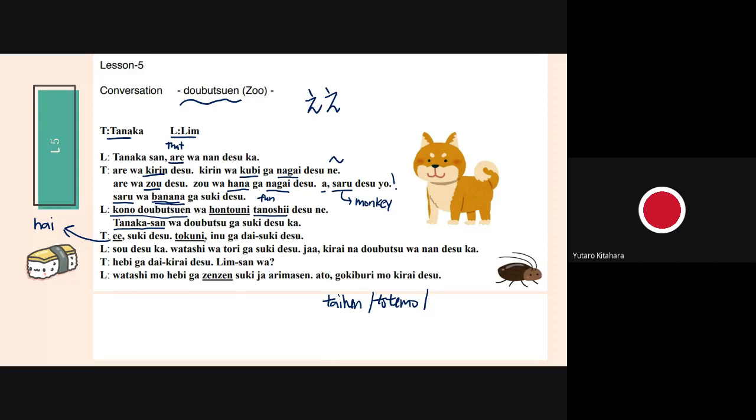Tokuni inu ga daisuki desu. Tokuni, right? This is the kanji. Additional info, but some of you can notice quite easily. 特别是 tokuni inu ga daisuki. 特别是狗很喜欢. Okay, they use daisuki, I like a lot. So, desu ka. I see. 私は tori ga suki desu.